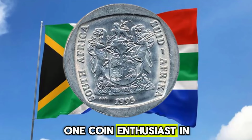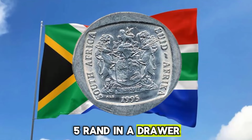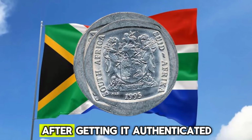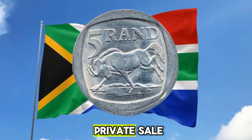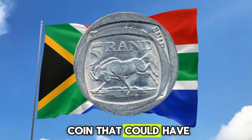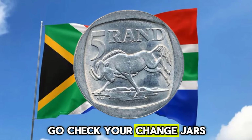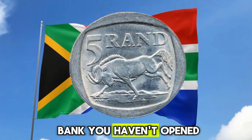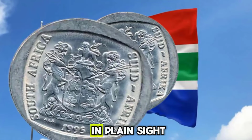One coin enthusiast in Cape Town found a strange-looking 1995 5 Rand in a drawer. It had a weird gold-silver tone and felt lighter than normal. After getting it authenticated, it sold for just over $6,000 in a private sale. Not bad for a coin that could have ended up in a parking meter. So, what are you waiting for? Go check your change jars, glove compartments, old wallets, even that dusty piggy bank you haven't opened since high school. Your next vacation or investment could be hiding in plain sight.